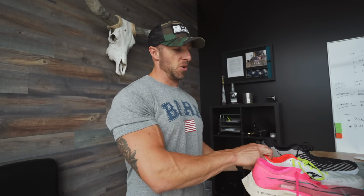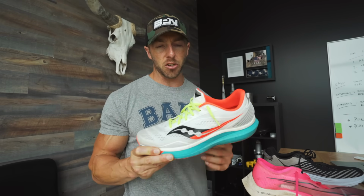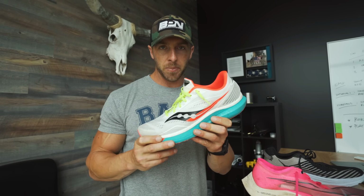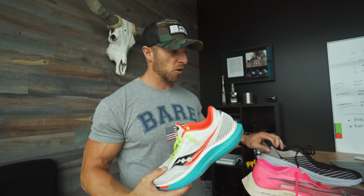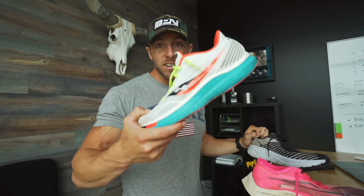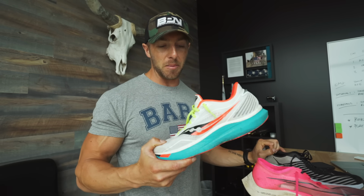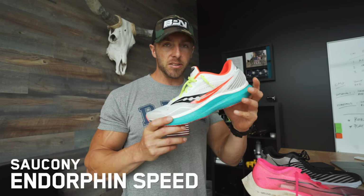The next shoe, my most recent purchase, and honestly, I've been posting a lot of pictures on Instagram lately wearing this Saucony. I believe it's pronounced Saucony. I know when I first picked up this pair, I called it Hoka One One, and I got wrecked in the comments. So Hoka One One, Saucony, I believe, but I'm sure you guys will let me know if I'm messing that up. This is the Endorphin Speed.